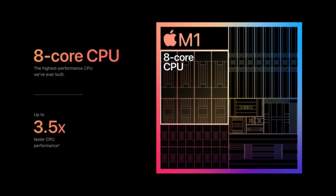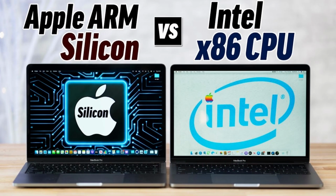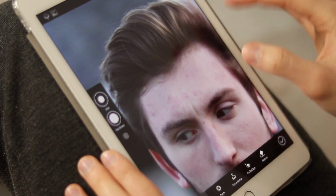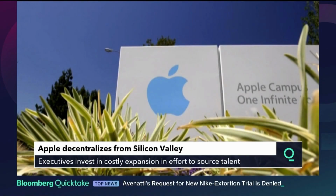The recent advent of the M1 CPU chips is a good example. By replacing Intel's CPU with Apple's own ARM-based silicon, not only did Apple get better performance out of its Macs and iPads, but it also revolutionized the CPU industry. And Apple has been doing this for a long time, the iPod being a classic example. This behavior has placed Apple as a thought leader in Silicon Valley.